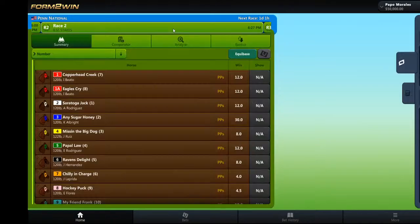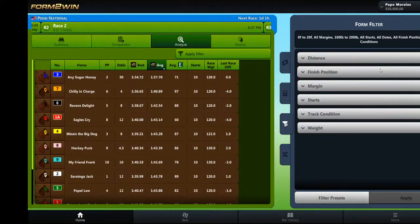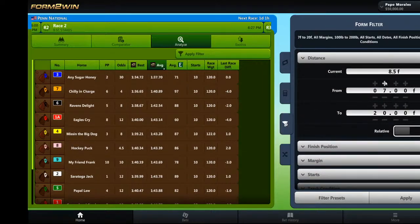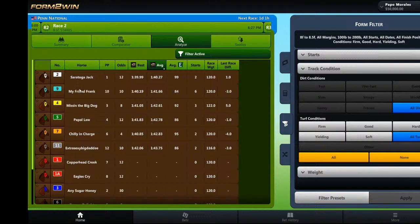Second race, once again, a mile and a 16th on the turf, hopefully. We will do a filter looking at races between 8 and 8.5. We're going to fly through this. Track condition, all turf, hit apply. 294 on average form to win. Limited starts on the 2. Average Equibase. It looks like the 9 horse is the only dual qualifier.